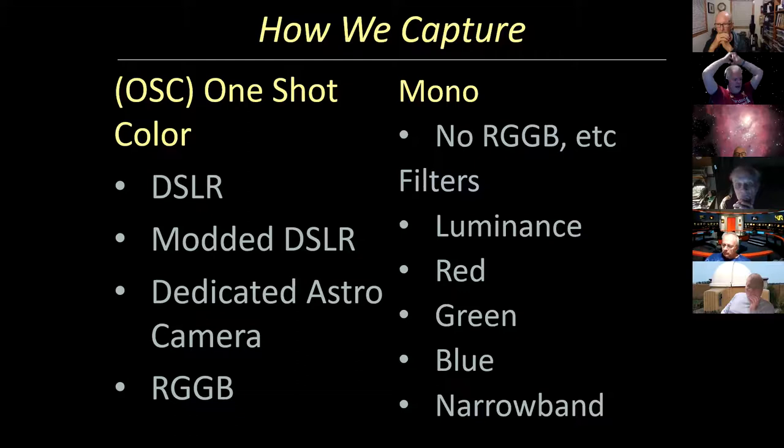Yeah, it's a trade-off between the quality and how many hours you want to spend. Typically, you'll spend four times longer with mono than you will with one-shot color. And the signal-to-noise ratio and the resolution is typically about two times better, maybe three. So it is better, but the real thing, of course, here is the weather.